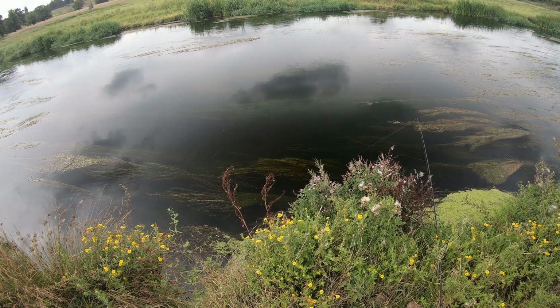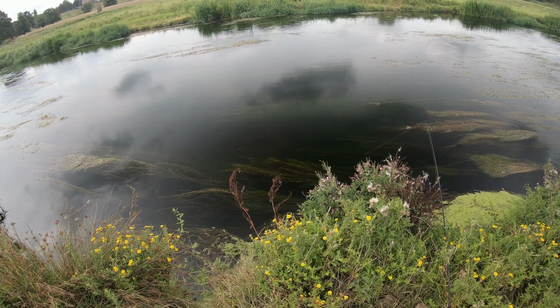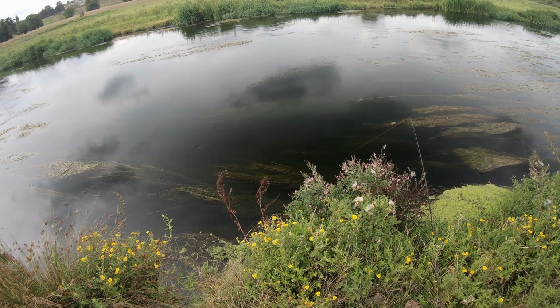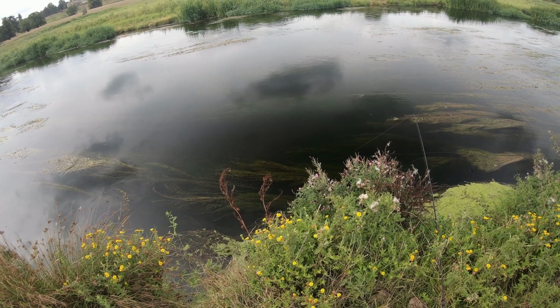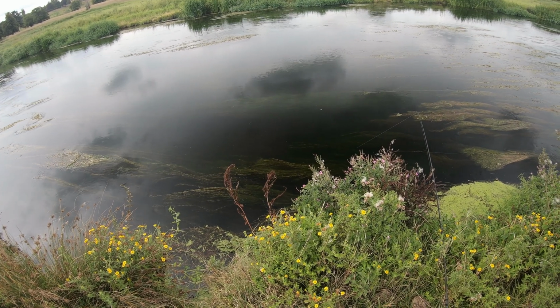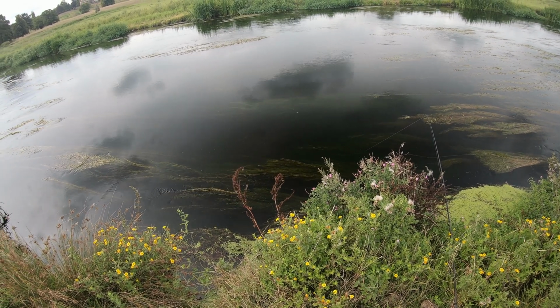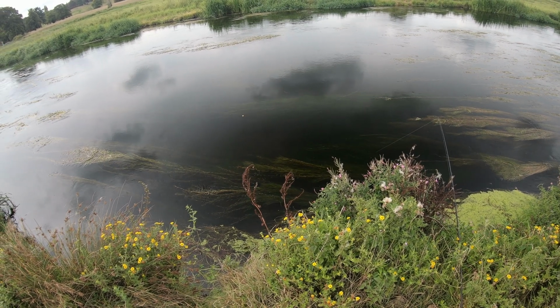So it's not very easy to see them. There's a bit of cloud cover, and it's difficult to see them take the bait. But yeah, they're coming in every now and again, which is really good. I think it's mainly the smaller one which is coming in. Not quite sure how big it is, but I think it might be a double. But we'll see how we get on.